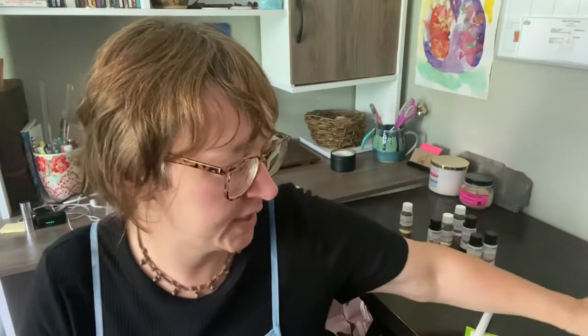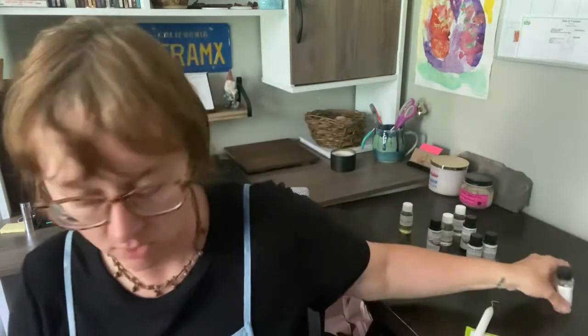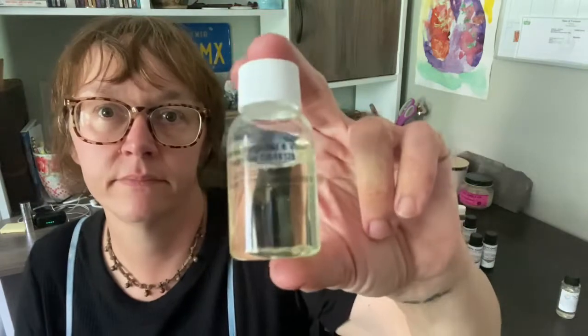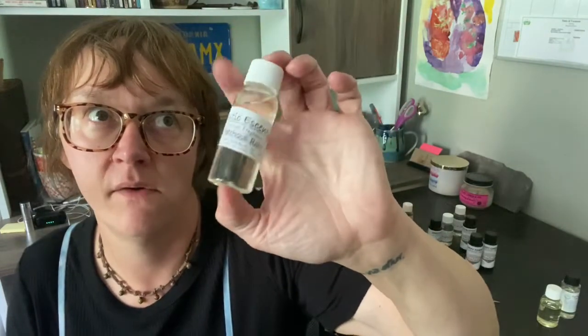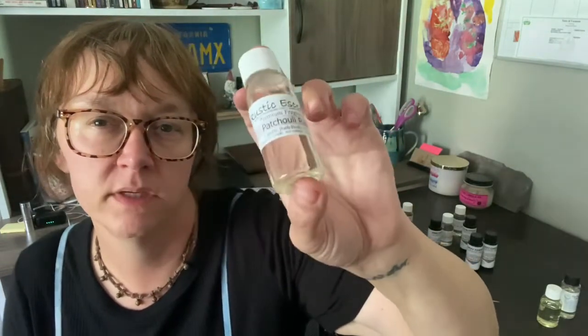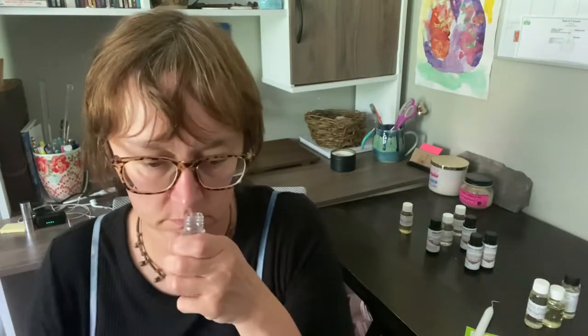All right, so the winners today are the sample I got from the Flaming Candle, Sandalwood Vanilla, I like it. Calabrian Bergamot and Violet. Patchouli Rain, it smells like incense and patchouli in my mom's perfume. And Barley Grass. I think that was my favorite. Let me see. It's friggin' pleasant.